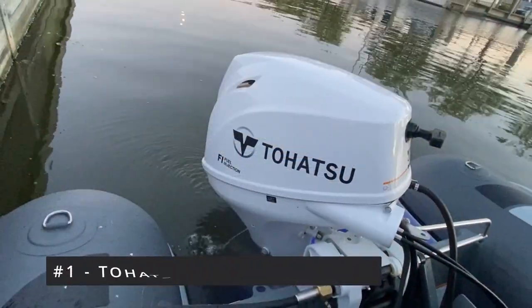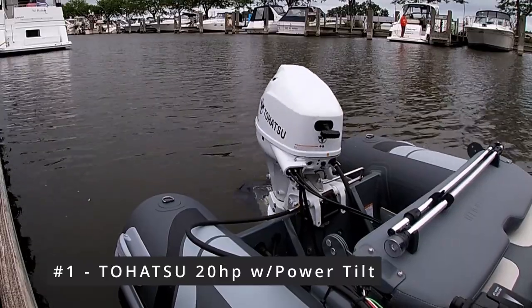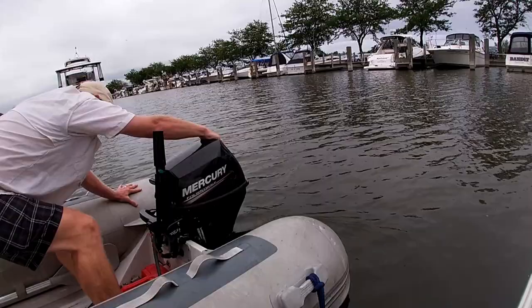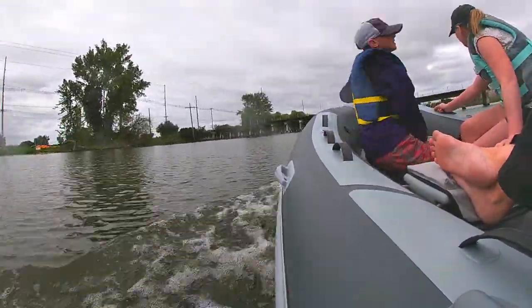Number one, let's talk about how it's powered. This is a Tohatsu 20 horse, and it has auto tilt. So you just flip the switch, and it goes up, it goes down. From a guy with back trouble, trying to get the old tender motor to tip up for putting it on our swim platform was tough. And the 9.9 versus the 20 horse, world of difference. This thing gets up and goes with four of us and a dog. And it planes. It like, planes, and we are loving that.